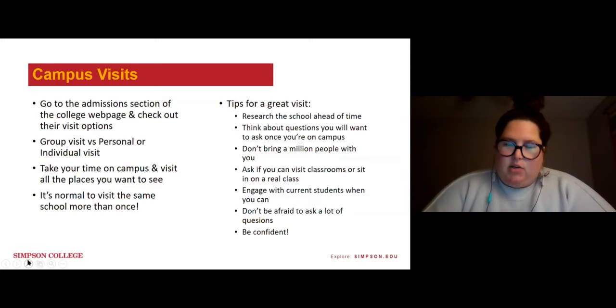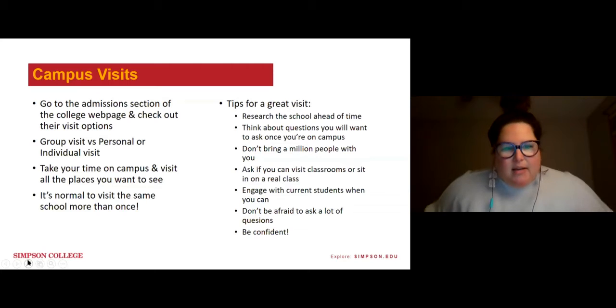This whole process is all about you. This is your one opportunity of a few in your lifetime where you 100% put yourself first and you are the priority. And really all of us at institutions are trying to impress you and encourage you to join our community. So personal and individual visits allow you to do that wholeheartedly, where you can cater the visit to you and your family and all the things that you want to do.